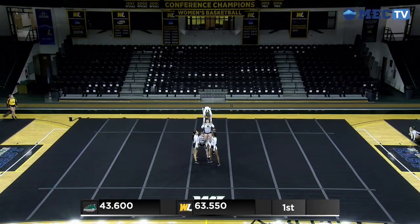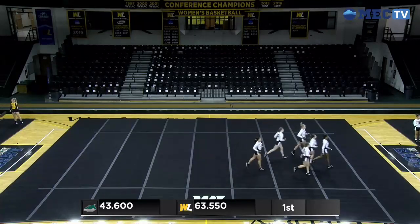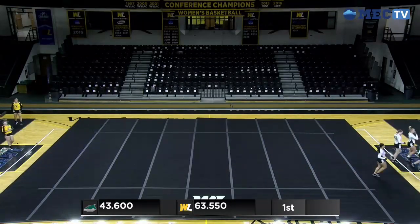Okay, now Heat 1, you have to have an inversion and a twist of at least 90 degrees. There was the inversion. They couldn't quite hold it for 3 seconds. And not quite a full twist there at the end as well.